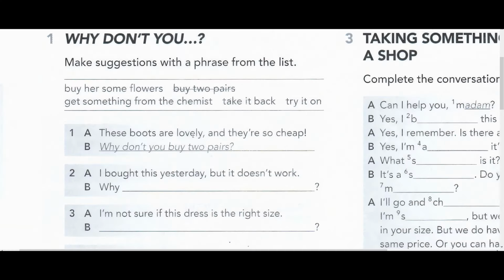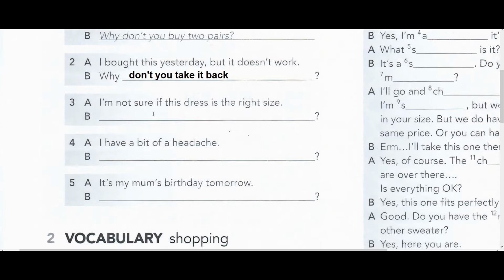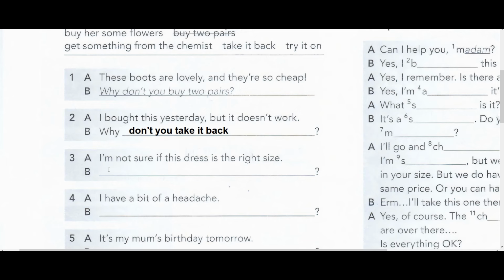Эти ботинки очень милые, и они такие дешевые, ну а чё ты их не купишь? Или почему бы тебе не купить две пары? Я купил это вчера, но это не работает. Значит, why don't you, а почему бы тебе, why don't you, take it back. Отнести это обратно в магазин. Я не уверен, подойдет ли это мне платье. Значит, что мы здесь пишем? Why don't you try it on? А почему бы тебе его не примерить?